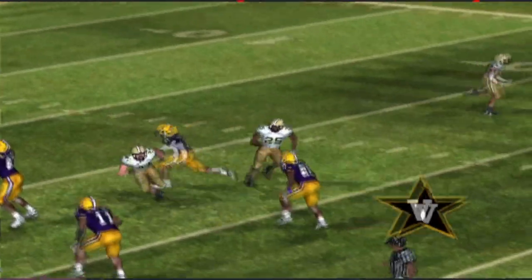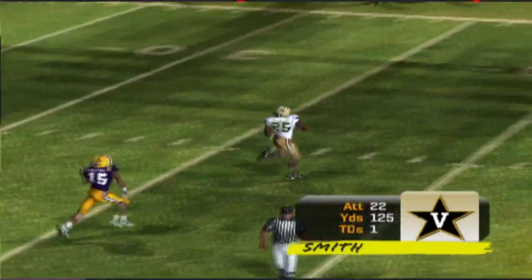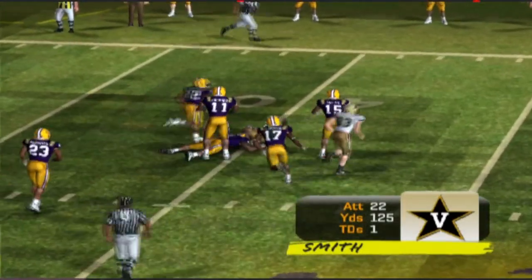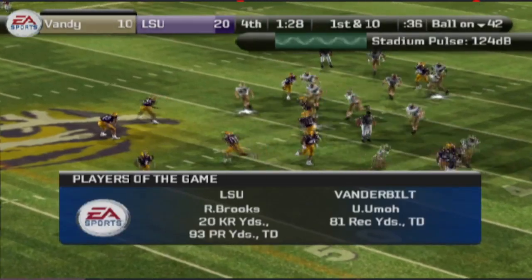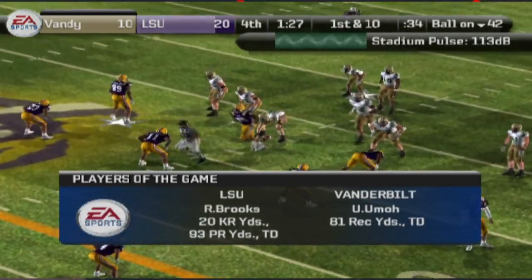Defense was coming with heat on that play. Yep, and the offensive team did a good job of picking up their assignments. And that gave the quarterback enough time to throw a nice pass to pick up the first down. There you have it, folks. They really earned it out there today.